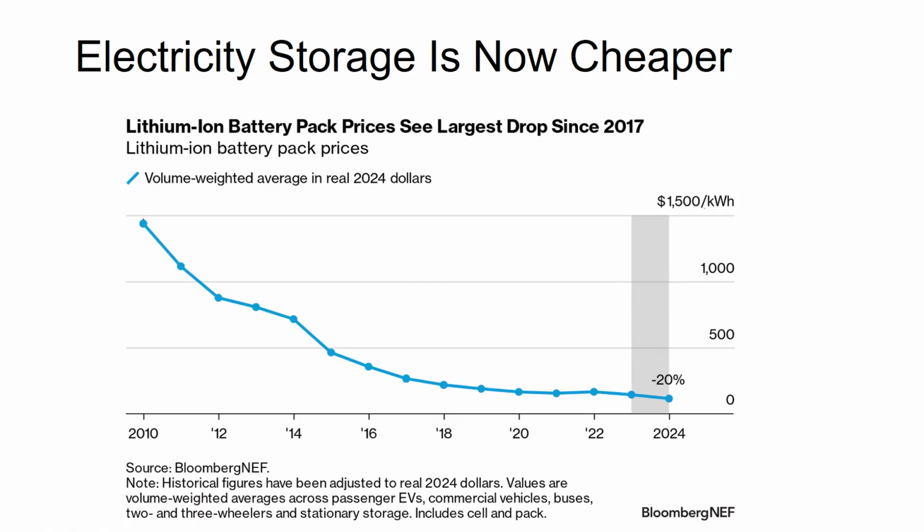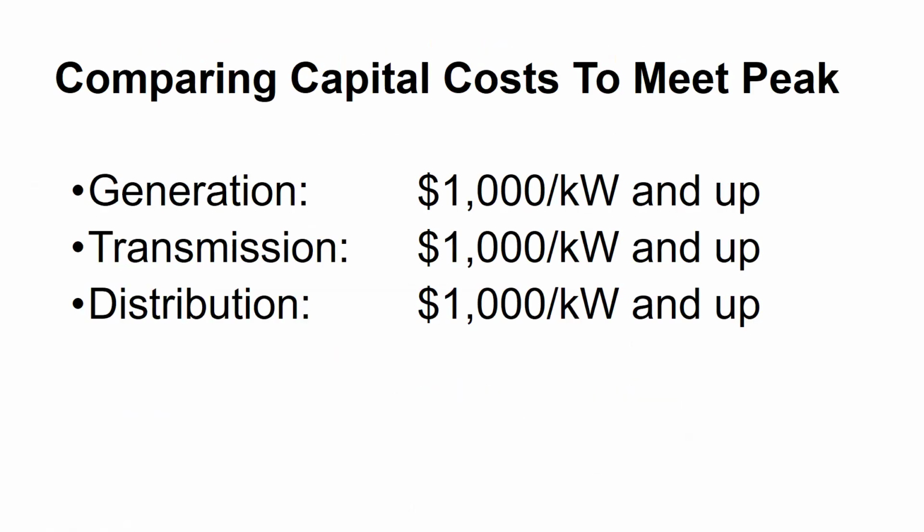If wind and solar can produce power at 2, 3, 4 cents a kilowatt hour, we can use it directly when we want to use power when the sun is shining or the wind is blowing. If we need to save it for later, it's still going to cost us less than a dime a kilowatt hour, well below today's typical retail rates. The declining cost of storage is changing the industry dramatically.